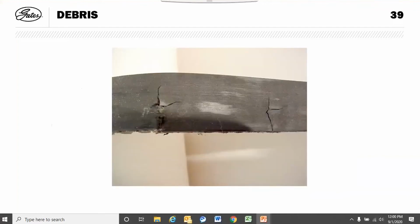This one, debris. Again, this could be at, say, an aggregate plant, and you got some rocks in there in between the belt and the sprocket. So it just sort of punched a hole in it. Could be at a lumber mill as well, a big piece of wood or something got in there.